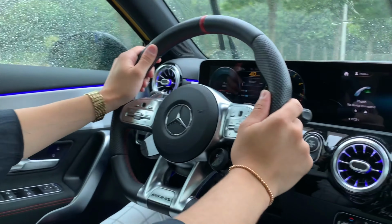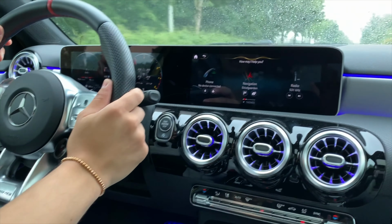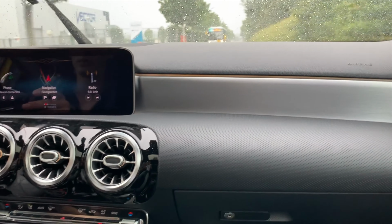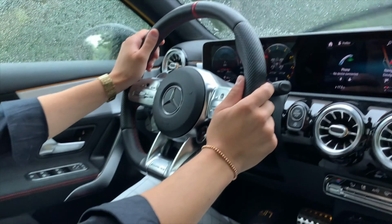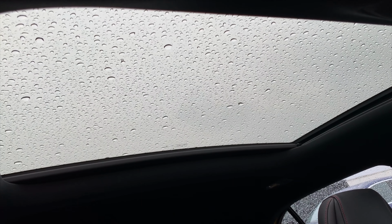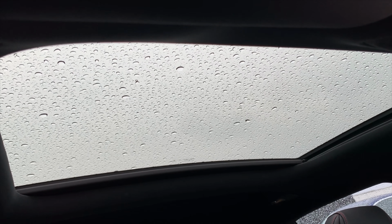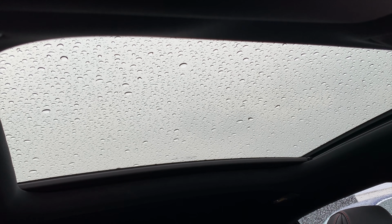Hello, Mercedes. How can I help you? Can you change the interior color to yellow? Okay, I'm changing the color. Hello, Mercedes. How can I help you? Can you close the sun blind, please? I'm closing the roller sun blinds.